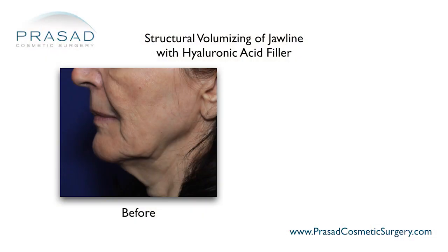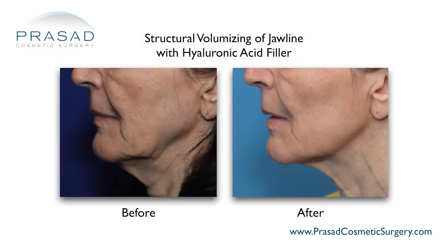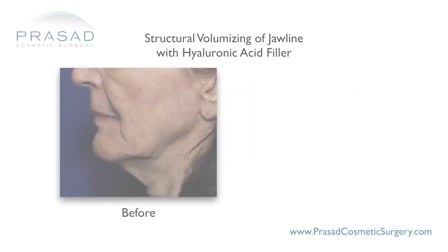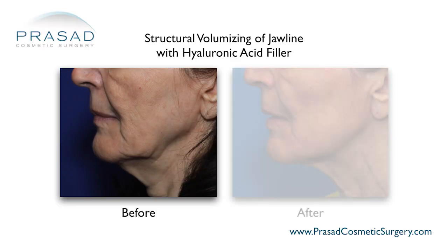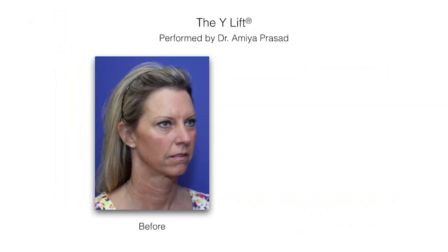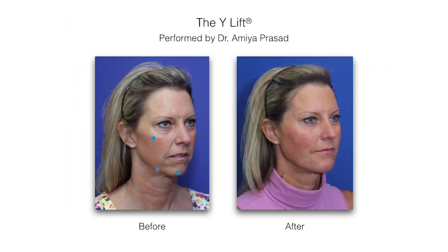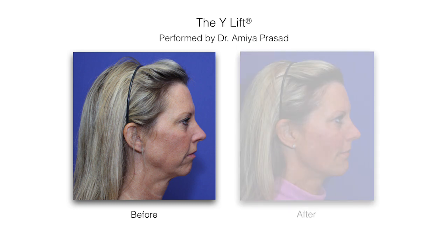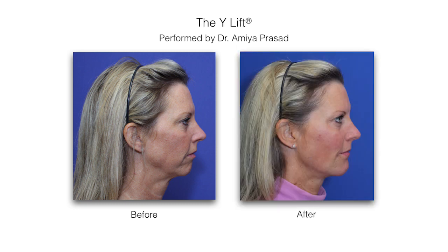I perform a procedure called structural volumizing where I place long-lasting hyaluronic acid fillers such as Juvederm Ultra Plus and Juvederm Voluma in a way which is comparable to the placement of facial implants. By enhancing the bone structure of the cheeks, the chin, and jaw angle and neck skin, the elevated neck skin and the facial proportions can look significantly better.